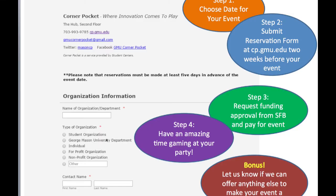To reserve the space, just choose a date for your event, submit a reservation request through the Corner Pocket website, request funding approval from Student Funding Board at least 3 weeks beforehand, and or pay for your event, and then simply enjoy gaming at your party.